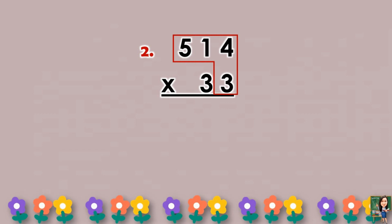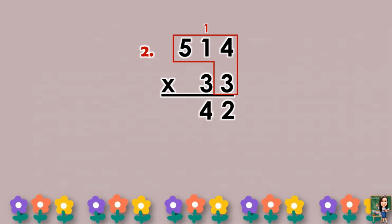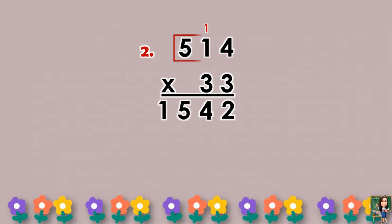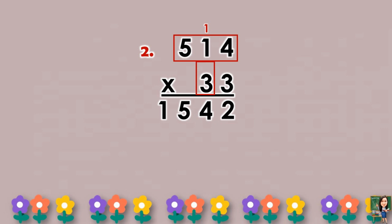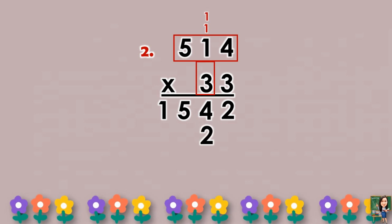Multiply 514 to 3. 3 times 4 equals 12. Carry up 1. 3 times 1 equals 3 plus 1 equals 4. 3 times 5 equals 15. Next, multiply 514 to 3. 3 times 4 equals 12. 3 times 1 plus 1 equals 4. 3 times 5 equals 15.